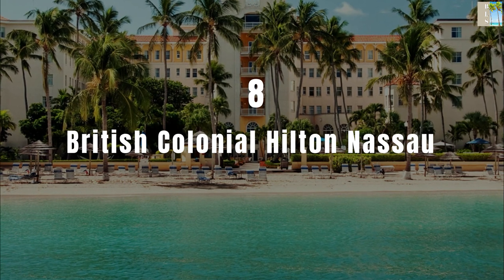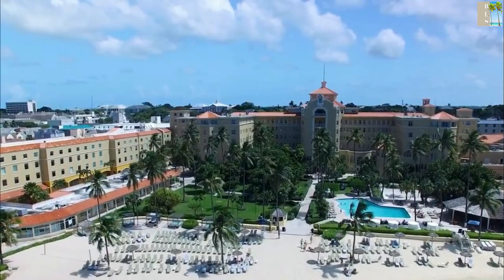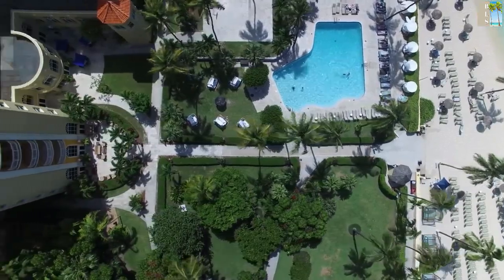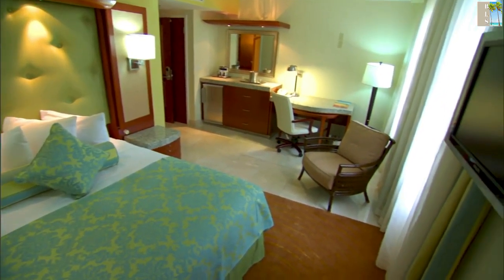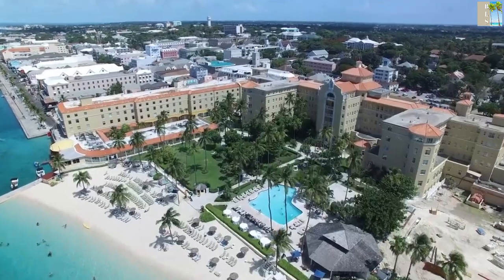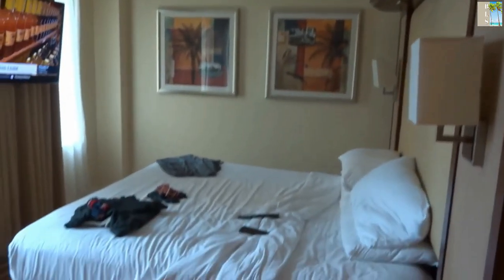British Colonial Hilton, Nassau. At the British Colonial Hilton, you'll find comfort and pleasure at every turn. This Nassau hotel features a private beach, an outdoor pool where you can sunbathe, and rooms with a 32-inch flat-screen TV. The hotel is 16 kilometers from the Nassau International Airport. Rooms at the British Colonial Hilton Nassau include a refrigerator and coffee maker. The rooms are equipped with a cable TV and a private bathroom.